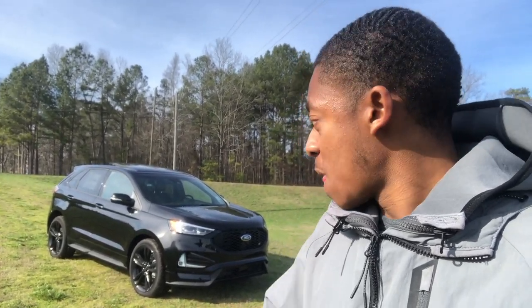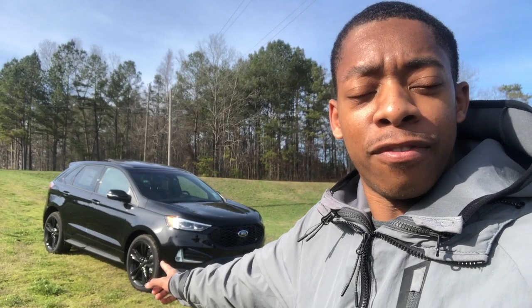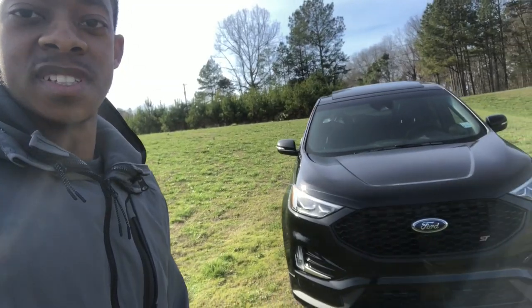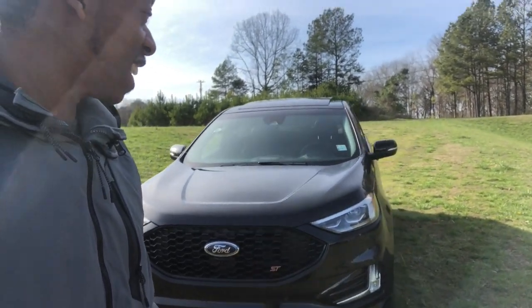And today we got the Ford Edge ST, not the Focus ST, not the Explorer ST, not a Fiesta ST. This is the Ford Edge ST, and let me tell y'all what this thing is right here.